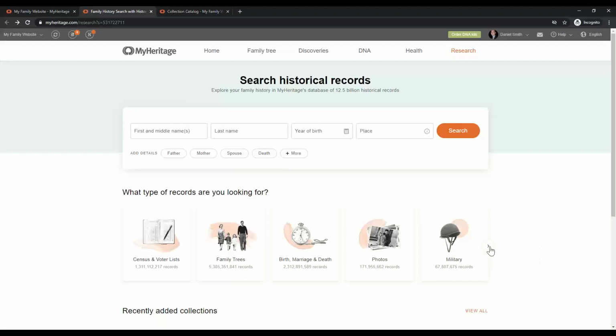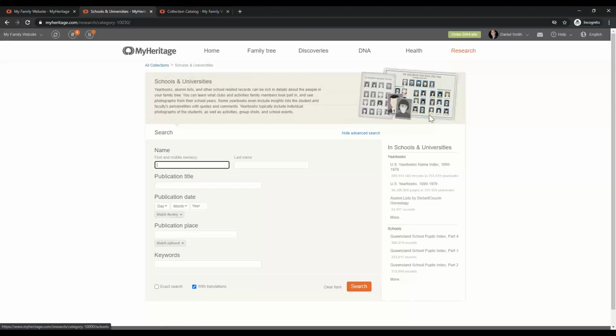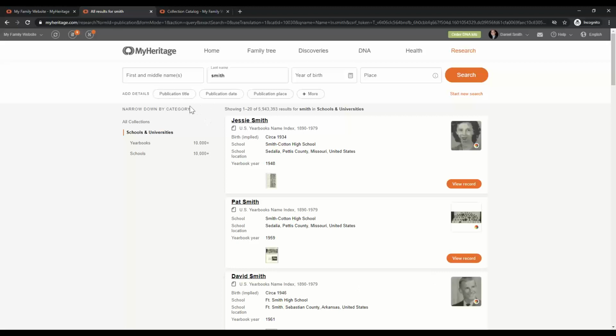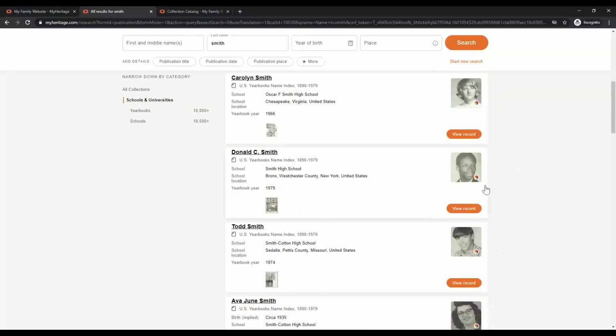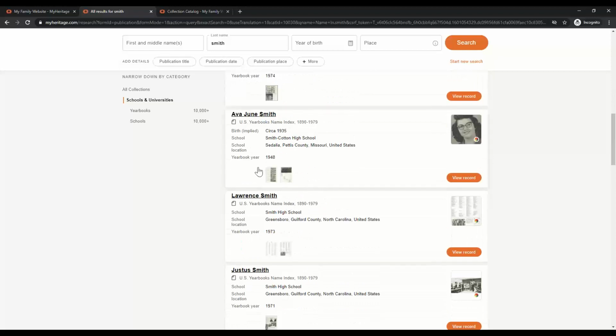And from here, you could actually look into the collections that we have. We have the schools and universities collection. And right there, you will see all the yearbooks and other books related to the people at school, to the students, and you can actually search here, let's say Smith, and find, of course, everybody with that last name. And then you can also filter by the publication date, or the place, or the title, and find your individuals in the yearbooks collection, all with a very nice personal image with the page, and with even more than one page sometimes.